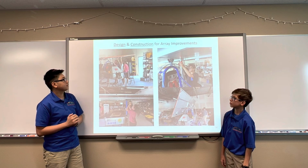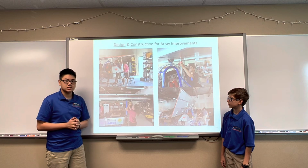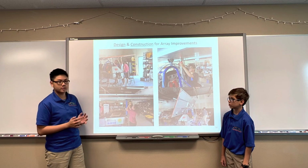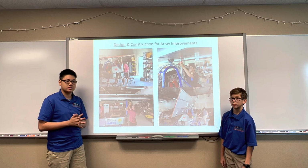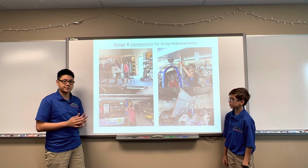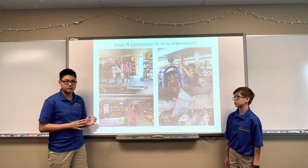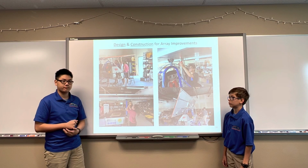Our second point is the array improvements. Last year we had to implement a lot of mechanics into it, and it took a long time to just tilt it over. So this year we inserted those mechanics under the array. Now we just have to loosen a few screws and we can tilt it better than last year, and it takes a lot less time to do it.